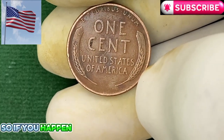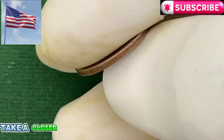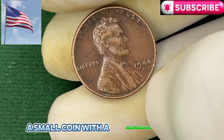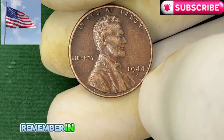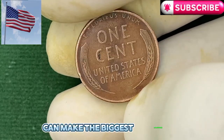So, if you happen to come across a 1944 wheat penny with a D mint mark, take a closer look. It could be the find of a lifetime, a small coin with a monumental worth. Remember, in the world of coin collecting, even the smallest details can make the biggest difference.